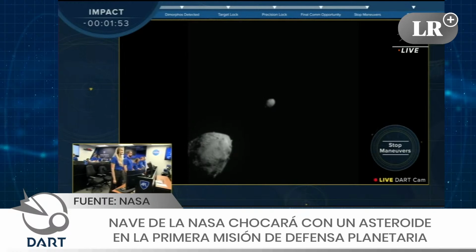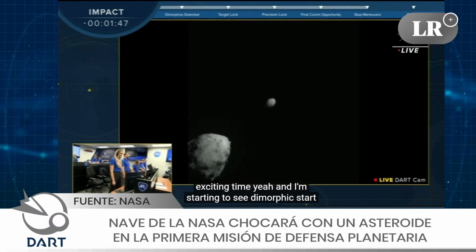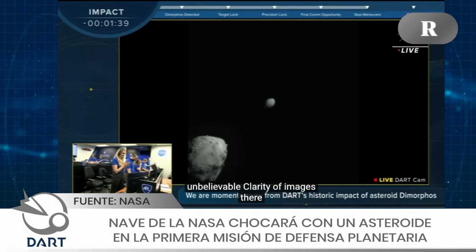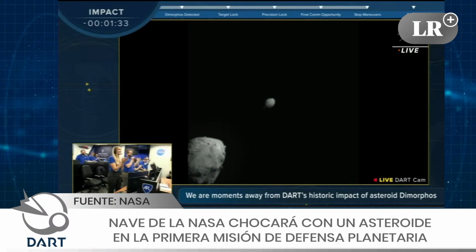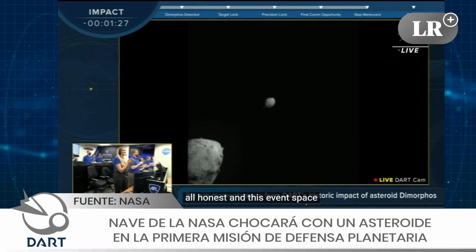Yeah, and I'm starting to see Dimorphos come into view there. You can see it starting to take shape. I'm starting to see individual boulders on Didymos. Unbelievable clarity of images there. We're coasting on in. Our projected miss distance is going to be about 17 meters. All right. All eyes on this event. Space telescopes, ground telescopes from every continent on Earth.